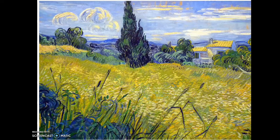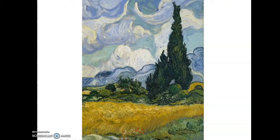Do you see the cypress tree here? Can you spot it? Now, in this case, the cypress tree is in what we call the middle ground. In the foreground, in the front, we have this wheat field, or you could maybe think of it as wildflowers. In the background, we have a little bit of movement in our sky, but not tons and tons. In this one, he has a cypress tree kind of in the middle ground. In the foreground, we have a little path right here. We have more wheat fields. On this one, he even gives us bushes and little hills and things like that.